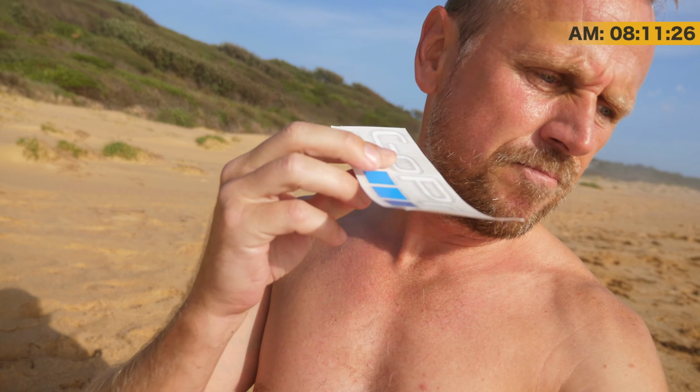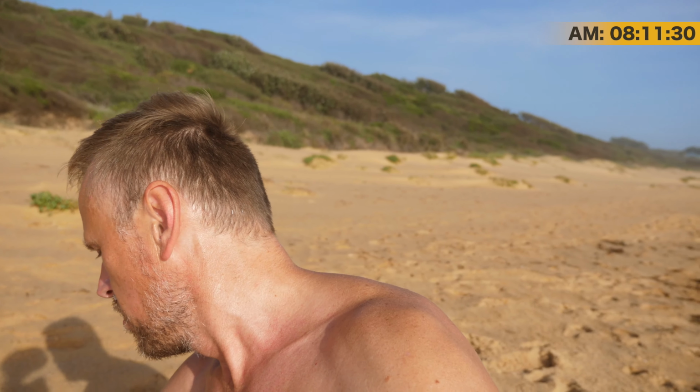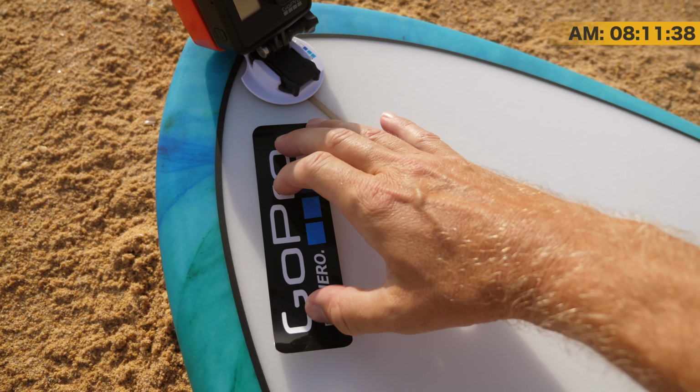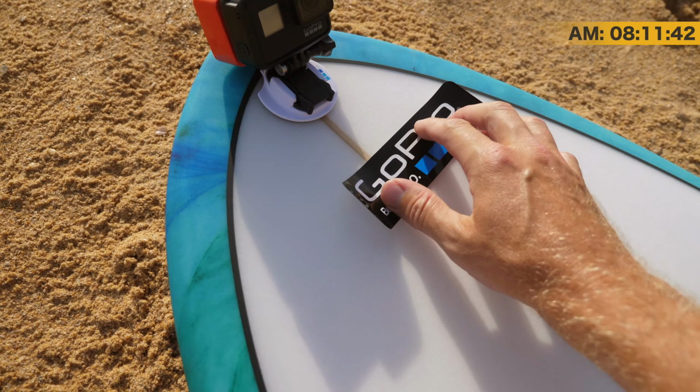All right, so these stickers. I got this guy here. That's a white one. I feel like that should be on the bottom of the board. That one should definitely be on the top. So I'm gonna put that one just here. Sort of like that, maybe. I don't know, dude. I don't know. Where should the sticker go? Help me!